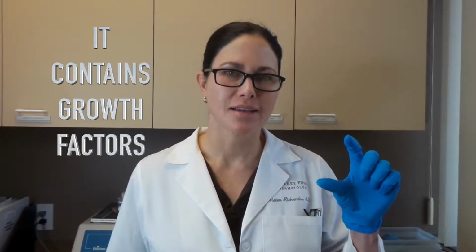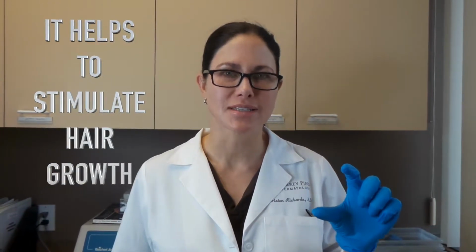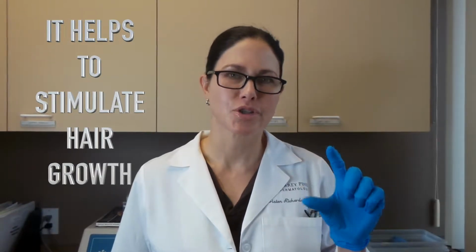Today we're going to be talking about the use of PRP, or platelet-rich plasma. Platelet-rich plasma, or PRP, is when we spin the blood down, we get the top layer off the blood. It's a yellow layer that contains growth factors and the components of blood that help to stimulate hair growth, help to rejuvenate skin cells, and help to heal wounds.